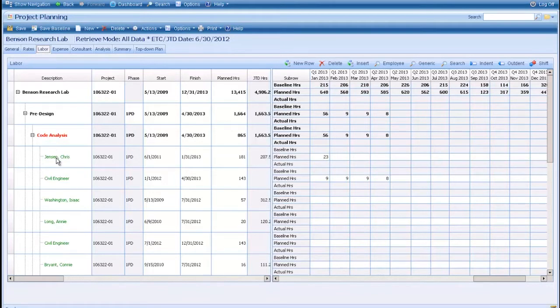Underneath the task, we also have several resources, and in this case you can see we have multiple named resources as well as generic resources. So at the time when this plan was actually set up, I knew I needed a civil engineer, but I didn't know what the actual named resource was, and instead of taking time to stop and actually go and find someone, or actually not even enter in the plan at that point in time, you can use a generic resource as a placeholder for that labor, and then at some point in time in the future come in and change that generic resource over to a named resource.